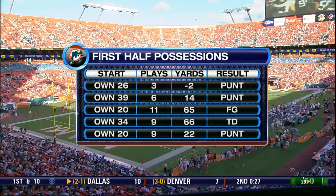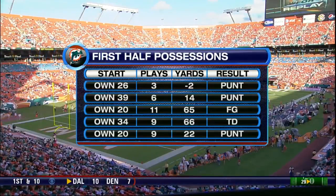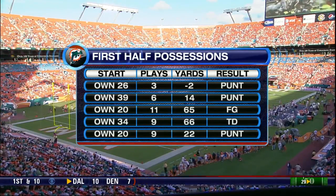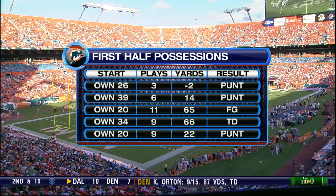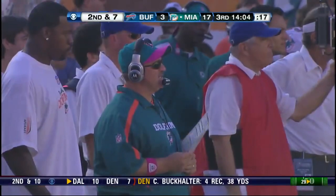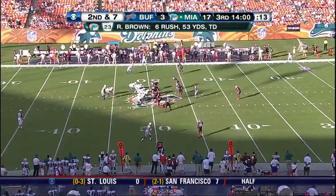Look at those first half possessions for the Dolphins. A couple of punts in there. In fact, 3 of their 5 possessions. But you get 10 points right there. But they also got a touchdown on defense. So that's everyone really pitching in. The run game doing a good job. The defense and then their ability to turn those turnovers into points for Tony Sparano.